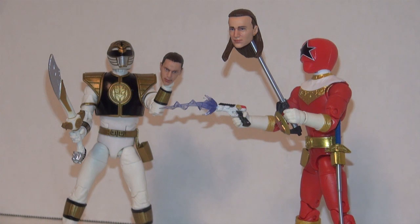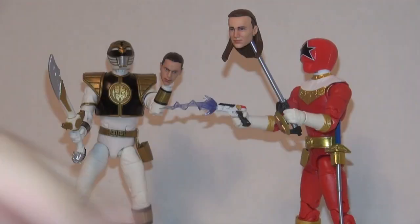So your mileage is going to kind of vary on either of these. You need to decide whether these are figures you want to pick up or if you're just going to leave them sitting on the shelf. Thing is, right now you have an opportunity to get both of them. Like I said, Zeo Red is part of, I believe, the current retail wave, while Mighty Morphin White is a re-release as part of the current wave, so you can get your hands on both, and I hope my review in some way informs your purchasing decision, although you have your own opinions, yes or no. I'm giving these a solid maybe, I guess, kind of a yeah.